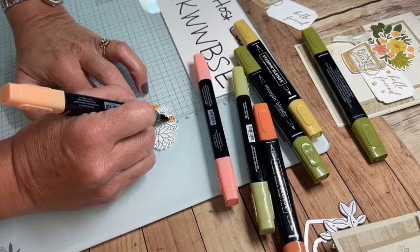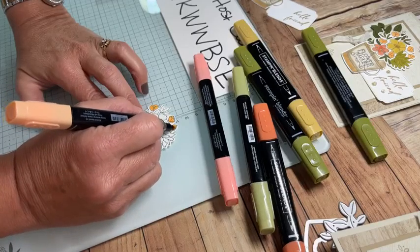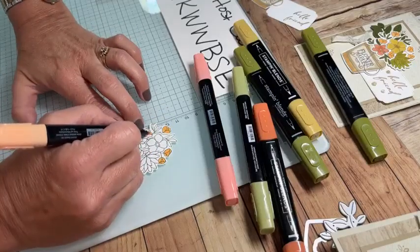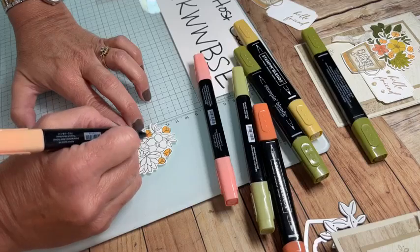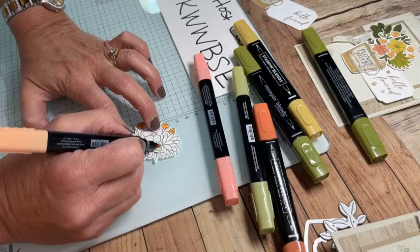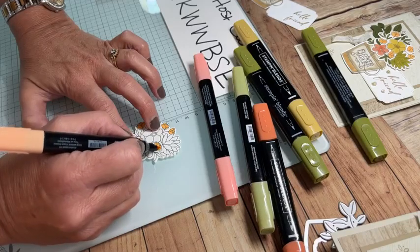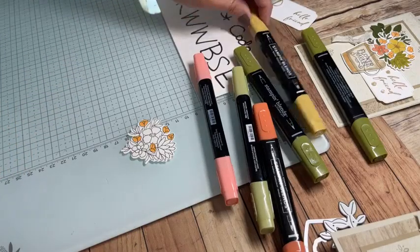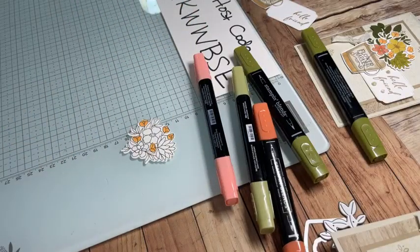So here again, I'm just using one of the colors, just the light pumpkin pie, to fill in some of these flowers here. And I just kind of pick and choose what to start with. There's no rhyme or reason why, but I just thought, okay, if I can pick out like 5 of these flowers and start there, then it starts to eliminate the other areas that I need to start my coloring with. And then I've got the light wild weed. I'm going to use that one next.